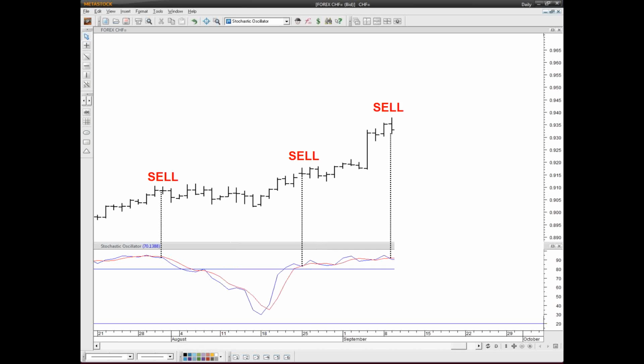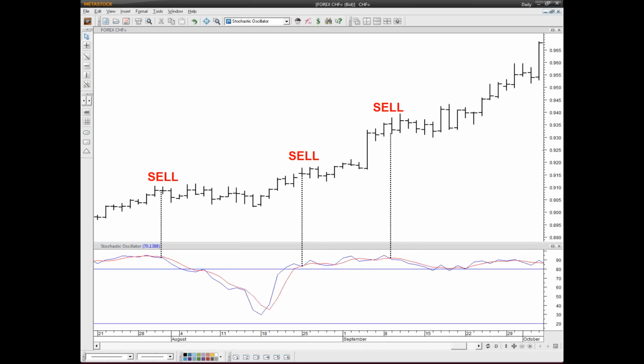In fact, it keeps going higher and higher and higher. So unlike the other setups, you didn't even have a winning trade. You had continuous losing trades, and you never made any money. In fact, you probably blew out your account trying to short the Swiss franc. Do these scenarios look familiar to anyone? I know they look familiar to me because this is exactly the way I used to trade my first year or two on the floor.